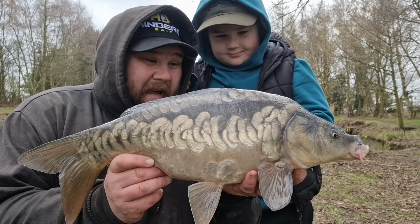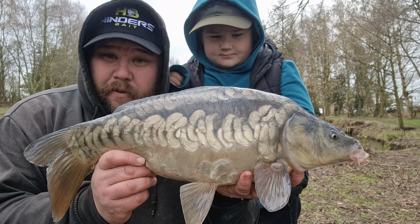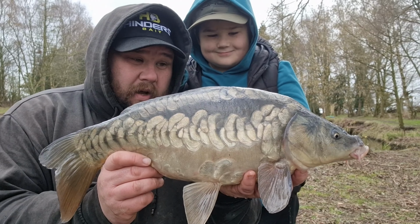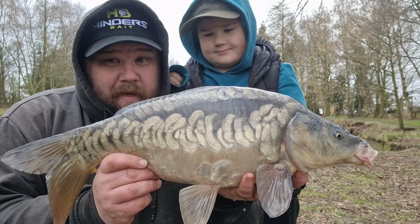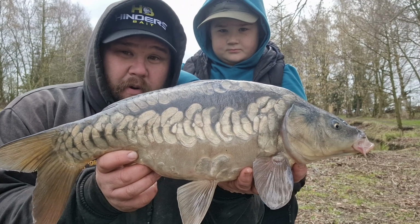So the second fish of the day, and how about that for a lovely scaly carp? And like I say, the pool has got a number of fish in at this size. Just a nice size for Joshy to learn with and sit and relax and have a chilled out day's fishing. And of course, there's them big catfish that are in here as well. Might have to warm up a bit for those guys to feed, but you never know.